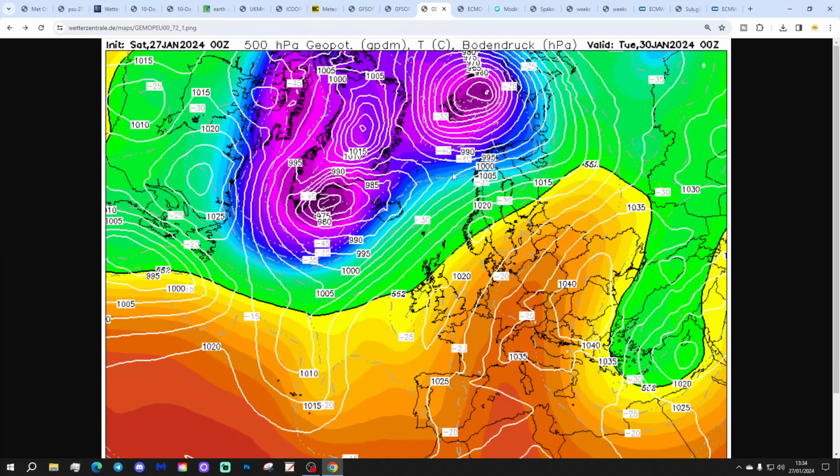Wouldn't that be epic? We might need one more cold blast, perhaps in the second week of February, to pull it off. But it would be epic if we could get to 18k.